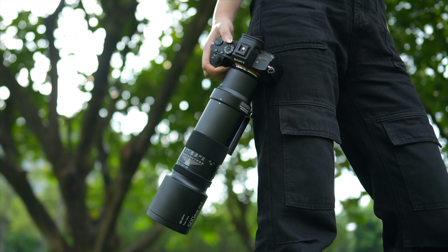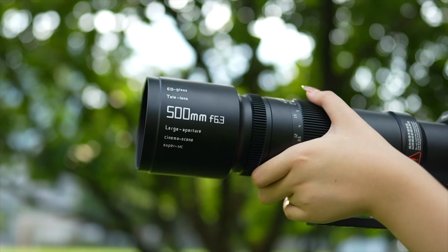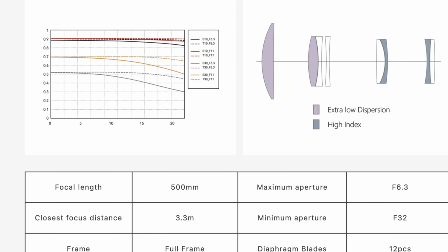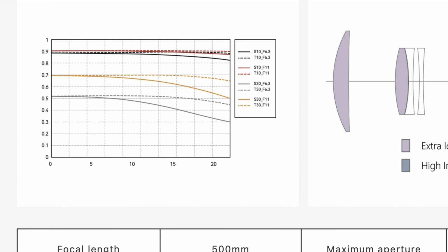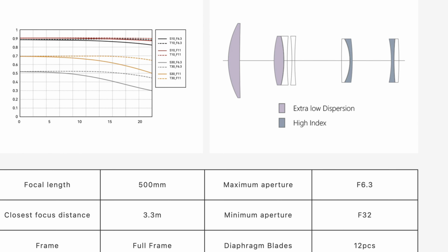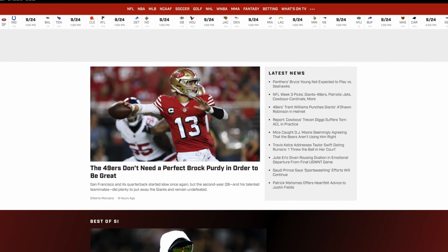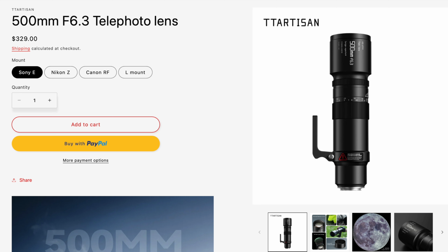At 53, I thought I'd seen everything. But when TTartisan released the RF 500mm f6.3 lens for $329, I had to take a double take. How is this possible? Well, for one, this isn't a mirror lens construction. And the optical performance isn't going to land you on the cover of Birder Magazine International or Sports Illustrated. But again, it's only $329, making a 500mm super telephoto lens within reach.